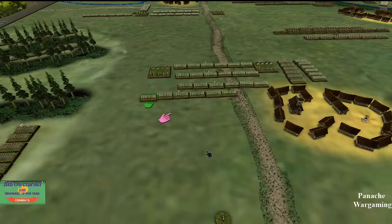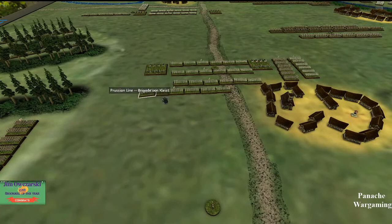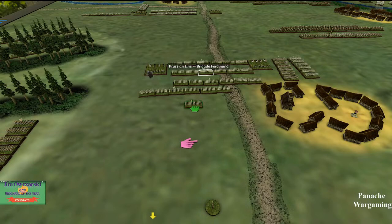Actually, infantry moves 12. But remember, he said he was pulling his guys all the way up here, and he rolled a 2, so he gets all the move he wants, really. The last one could move more than 12. Just that's touching. True. Okay. While we're waiting for him to move, what are these die rolls?